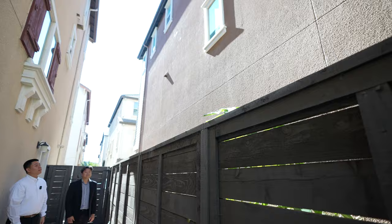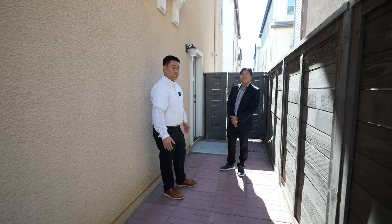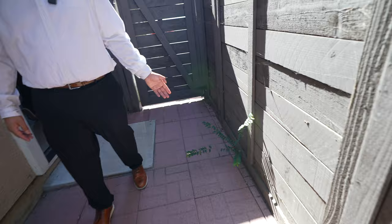They could see into your little side yard, but I think putting a couple chairs out here, maybe a grill, or even just using this as storage. You could probably put something right here. The pro is it's very low maintenance. Exactly. You have one tree right here. Oh no, that's growing.